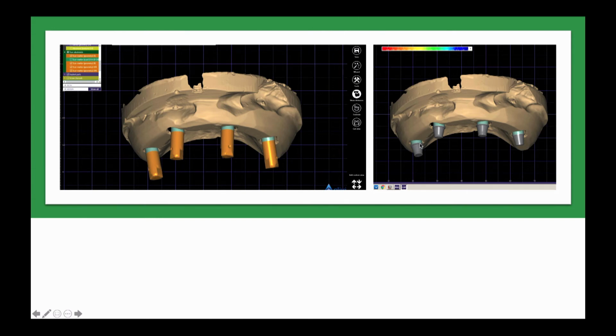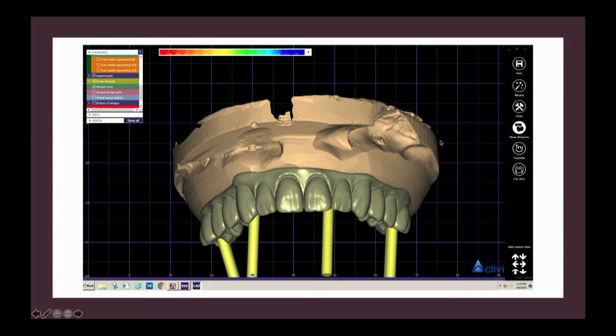And these little caps that you see here are the caps that go inside the superstructure that you're going to screw together to hold it down in place. All right, so when you're all said and done in the software, it would look something like this. You've got your superstructure, you've got your angled screw channels, we're working on those as well, that you would be able to go in and, even in severe angulation cases, correct with this type of approach. So that is your screw retained prosthesis.